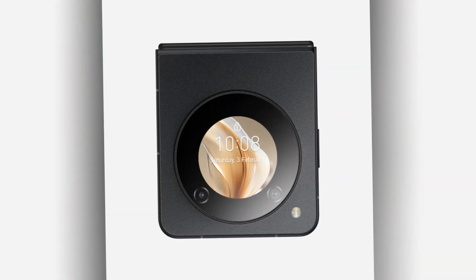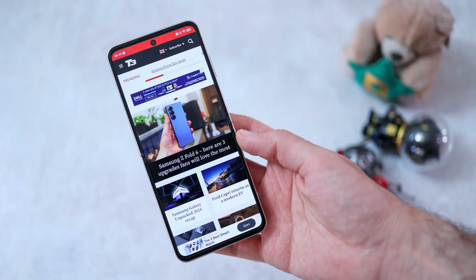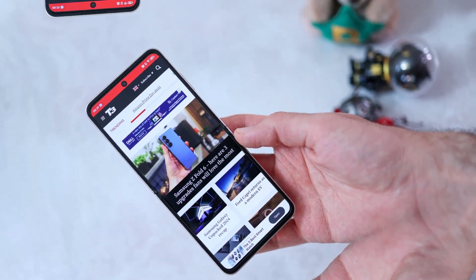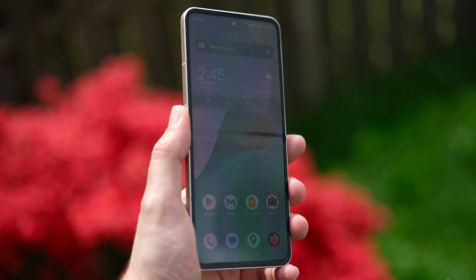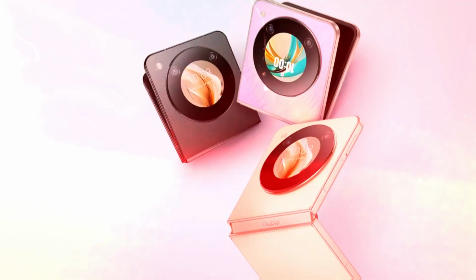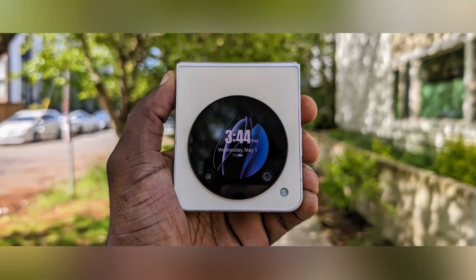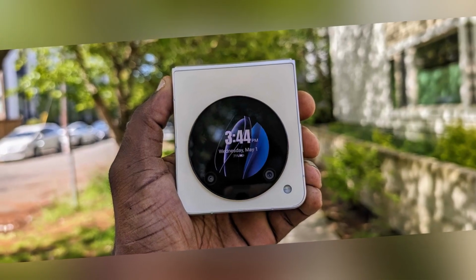The Nubia Flip 5G sacrifices some flagship features, like a top-tier chipset or advanced cameras, to keep costs low, but its gorgeous design and large battery make it stand out. Ideal for budget-conscious buyers wanting a modern flip phone, it blends style, portability, and value, proving foldables don't have to break the bank.